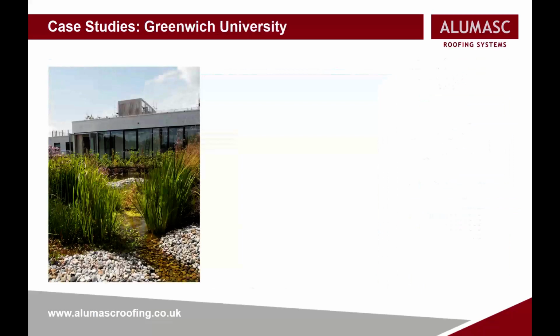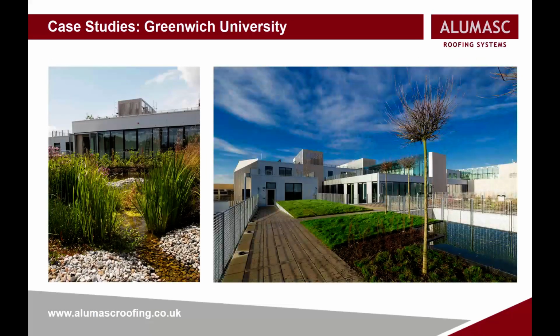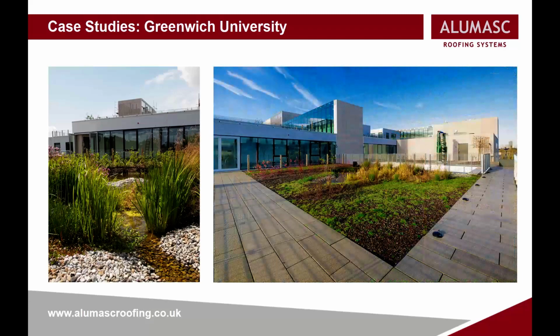Greenwich University, these are green roof areas. You see quite a detailed design there of planting, water features, trees, lighting, paving. It's actually the architecture department at Greenwich University, and I believe they do use some of the areas for trials and experiment of designs, but it's all amenity space.